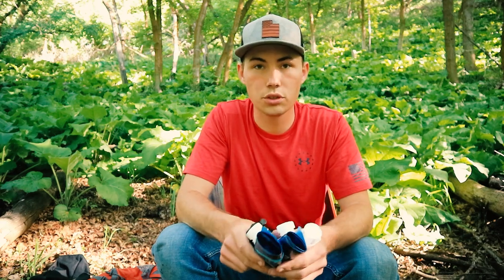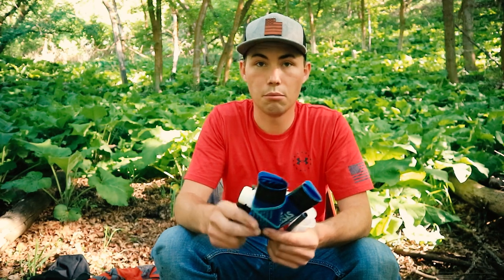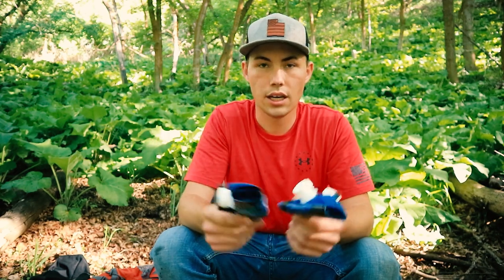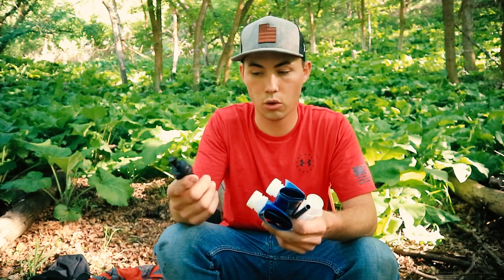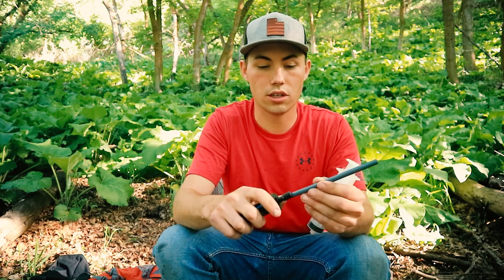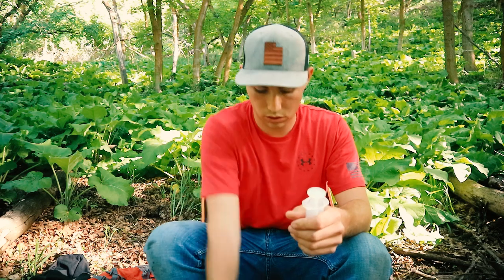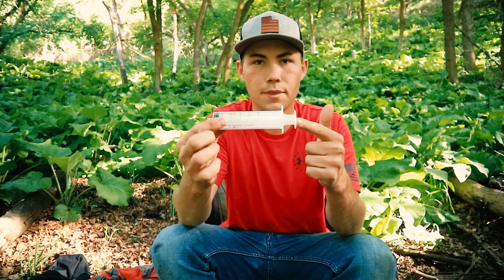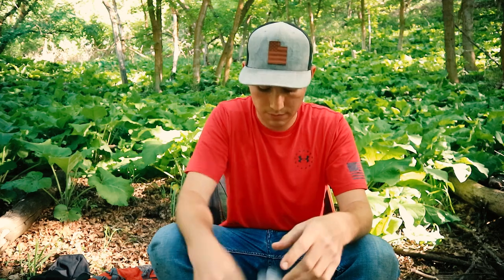Now it comes with multiple different items to help you filter and to help you make the most of your Sawyer Squeeze Mini. It comes with water bags, which allow you to fill up dirty water and then put it into clean water. It also comes with a straw, so you can use it just like a LifeStraw. You can put it in the creek and drink straight from that if you want. Now, one of the big downfalls of filters is that they clog up. Sawyer has provided a syringe that you can backwash your filters with.